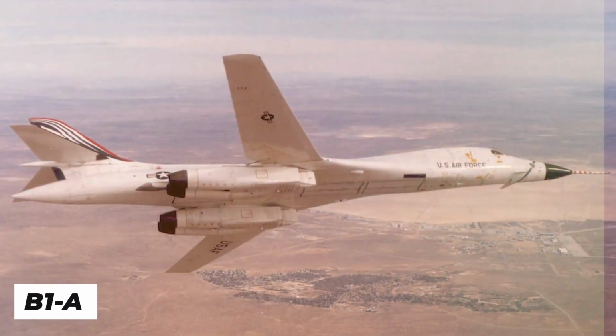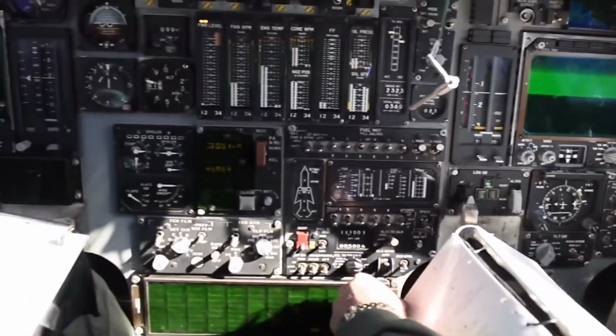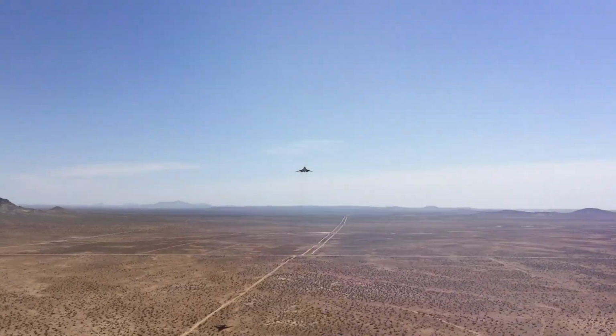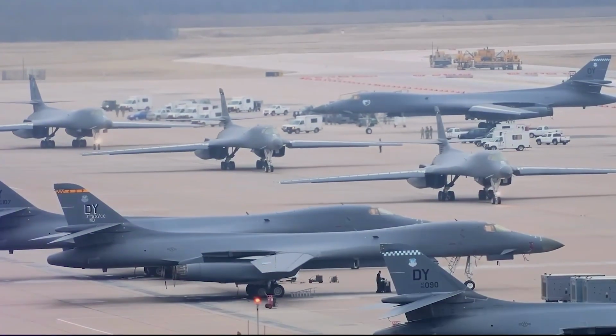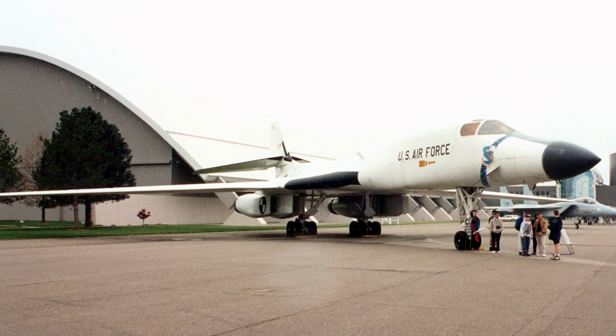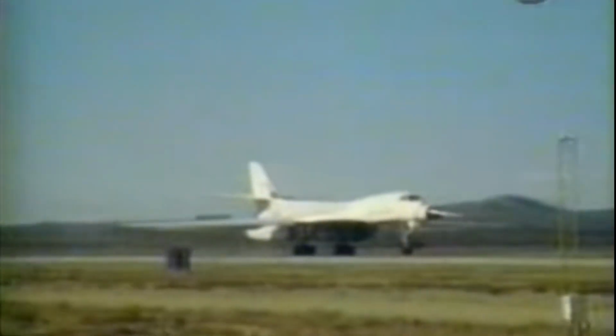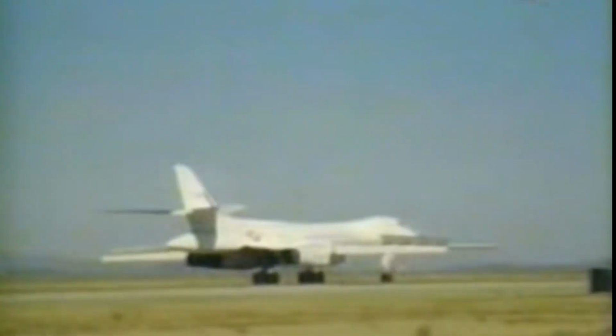The B-1A underwent modifications to become the B-1B. It became slower, relatively less expensive, and had a smaller radar profile. Rockwell constructed 100 B-1Bs for the Air Force along with 4 B-1A prototypes. Presently, 45 of these aircraft are still in active service.